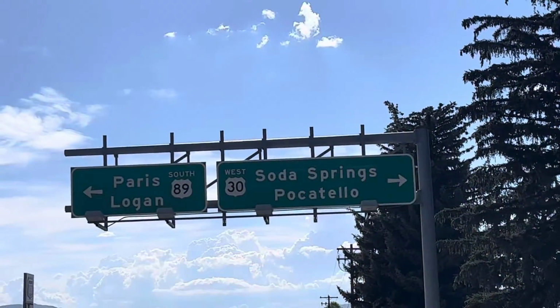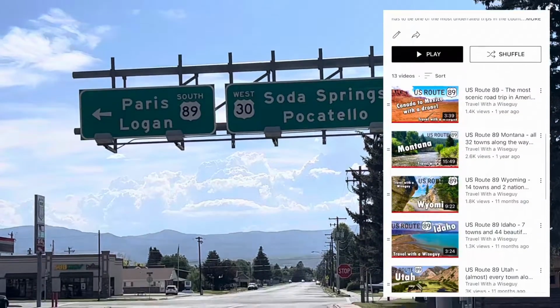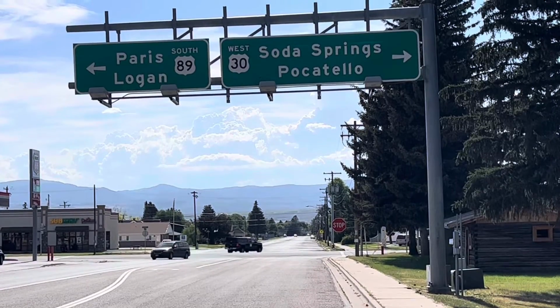This is where US 89, which was my summer trip last year, and the Oregon Trail intersect right here in Montpelier, Idaho.